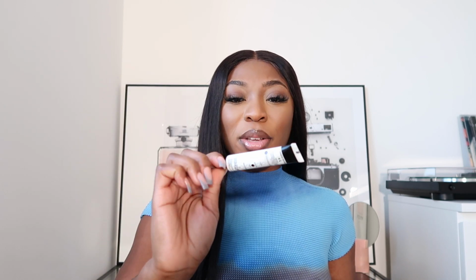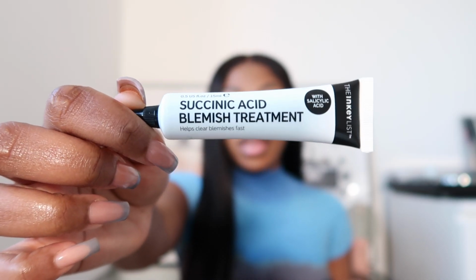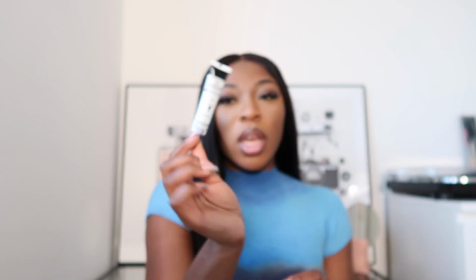Yeah, okay. So the first item that I'm going to start with, I ordered from Look Fantastic, and I ordered this for blemishes. It is the Succinic Acid Blemish Treatment, and it is just a small little treatment for blemishes. So it's meant to be for targeted treatment. When you read how to use it, it says, after cleansing, apply a thin layer to the blemish and use up to 3 times a day as required. You leave it to absorb before you follow up with a moisturizer or makeup. So you're supposed to be able to wear makeup over this after it's absorbed.